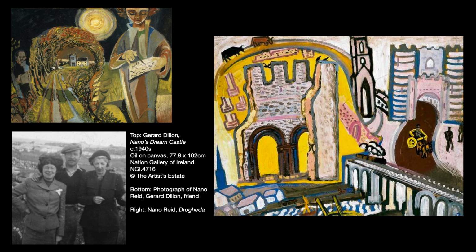fiery aspect to her personality as well, in that she had a great individual and internal sense of integrity and was not afraid to stand up for the things that she believed in and the causes that she cared about. In addition to her fruitful and productive friendship with Gerard Dillon, she was also a member of many of the artistic and painting groups in Ireland and throughout Dublin at the time.